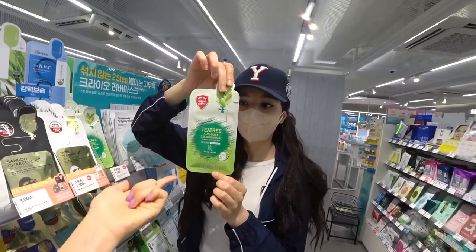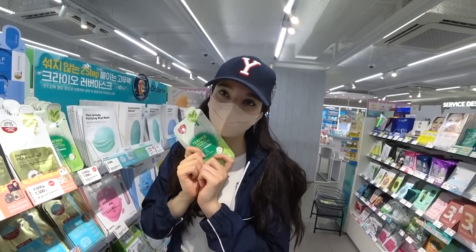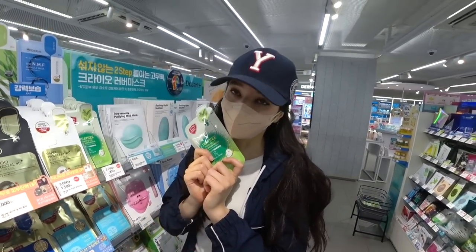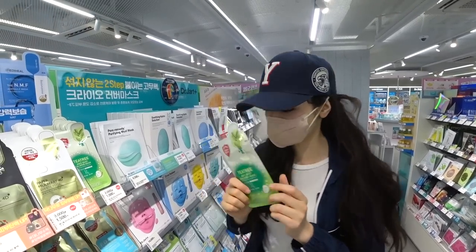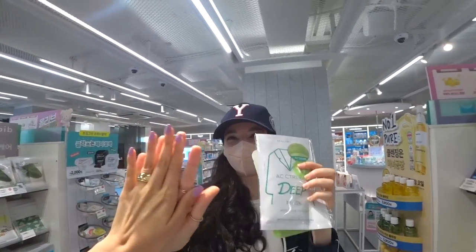Right, and this was the number one sheet mask last year because we have fine dust and yellow dust in Korea. So that's one of the things, it's an anti-dust calming mask. And what, are you in love with this one? Yes, because of actually another mask. This one. You like the AC control? Yes. I love this one.